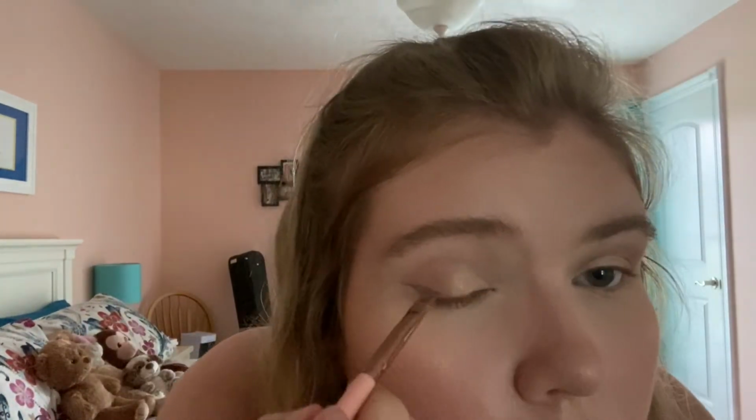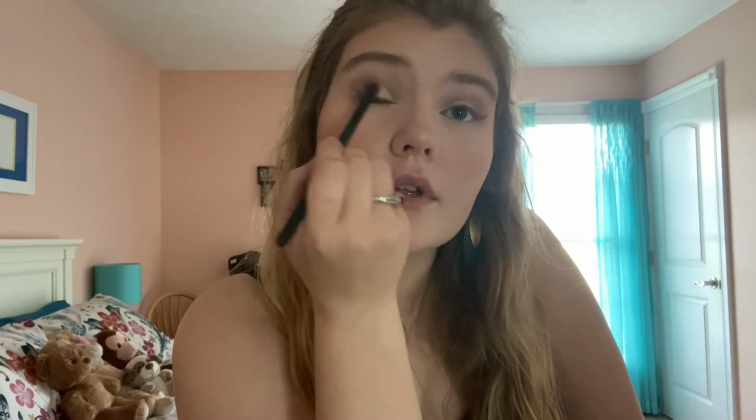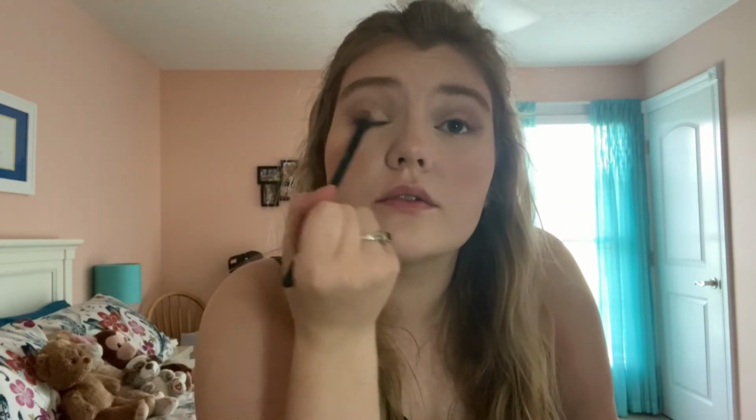Then I went in with the shade Bordeaux. I don't really know how to pronounce it, but it's a pretty plum color. It's like a plummy brown, and I took that onto a liner brush and just made a very subtle wing with that. And then what I did for this part was I took that fluffy brush that I used in my crease, and I went over the wing and blended it up into my crease, which takes away the harshness of it, and I like the way it looks.